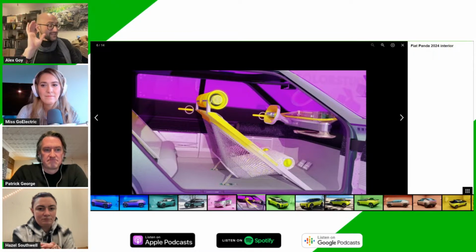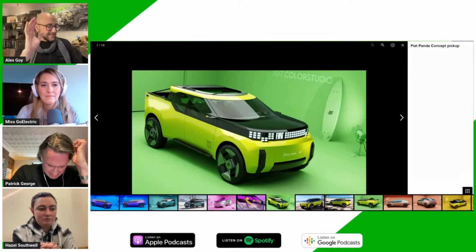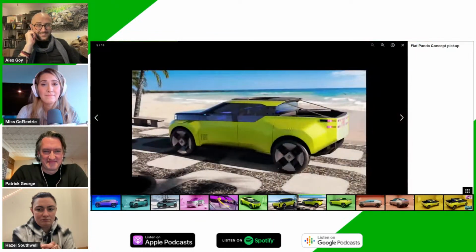It's all about aesthetics and ethics. So lots of recycled materials, things like that in it. We'll see the first proper production car in July of this year. And then there'll be a new one every year until 2027. Which is kind of mad.